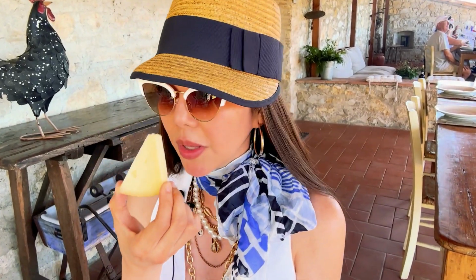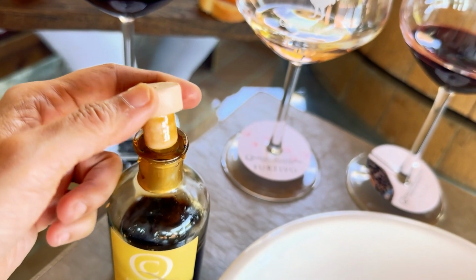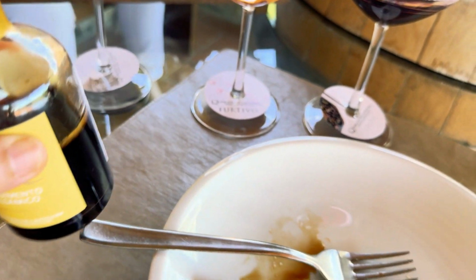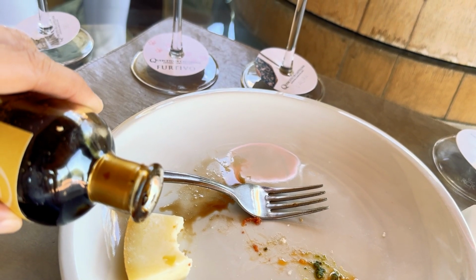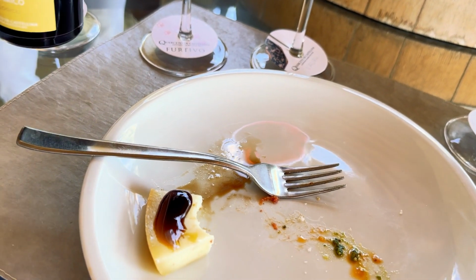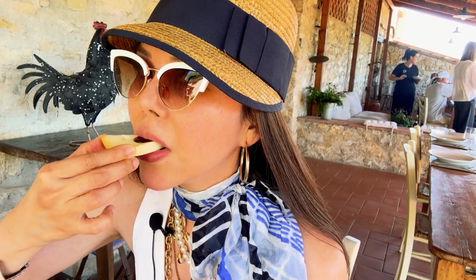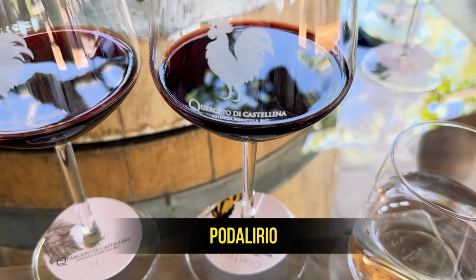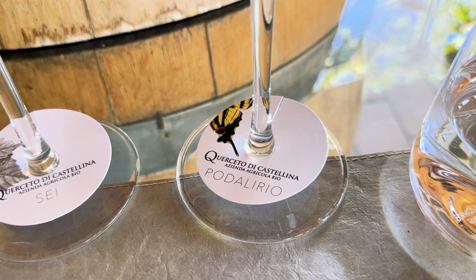So let's have it now with a pecorino cheese. Could you pour some balsamic vinegar? So for me, I have a very sour palate. I am all about that sour life. So just a dropping of balsamic vinegar. Well, that's not a dropping, but for me, that is. And I'm gonna have some of that Merlot, the Podalirio. Podalirio is their Merlot grape.